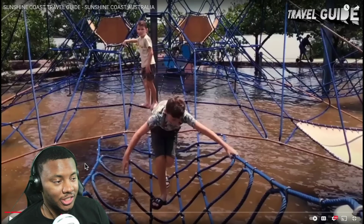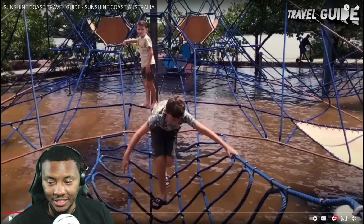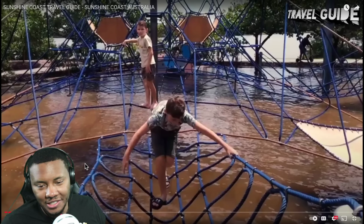We have these little jungle gyms, but it's under wood chips. They got it over the water. This is next level. As a kid, this would be perfect on a sunny, hot day. Why didn't we think of this? Why don't we have this?